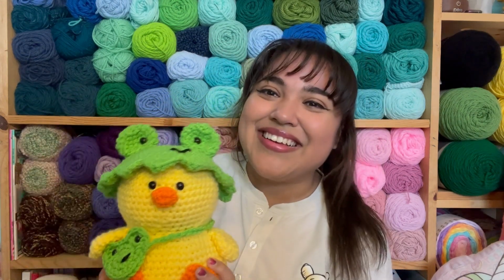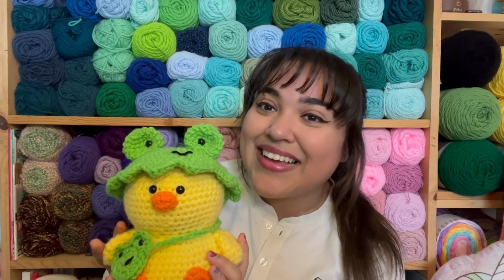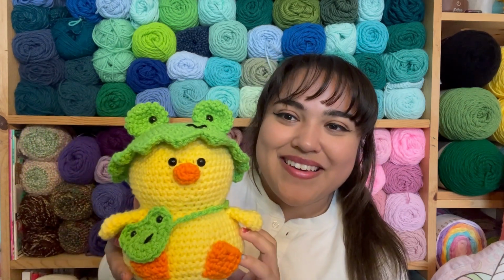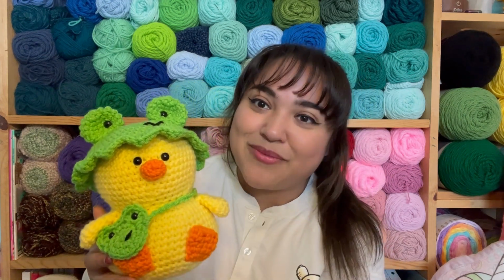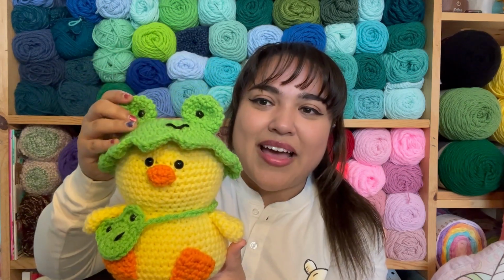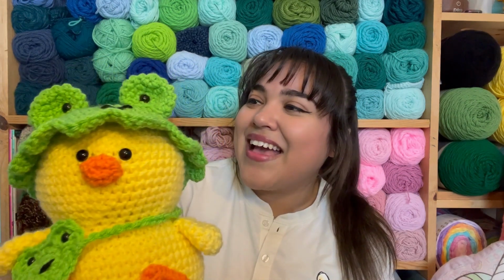So anyways, this is the newest pattern. It's the frog loving duckling. It is so much fun to make. It honestly works up really quick. The head and body are both one piece. You have the wings, which you can crochet on if that's what you prefer to do, and then all you would have to sew are the 2 legs and the bill. The purse is one piece. The hat does come off, and for that you just have to sew on the 2 eyes on the hat. So it is such a fun pattern and I love it.